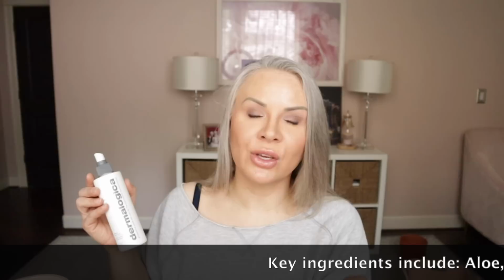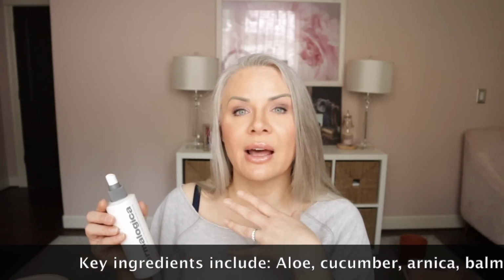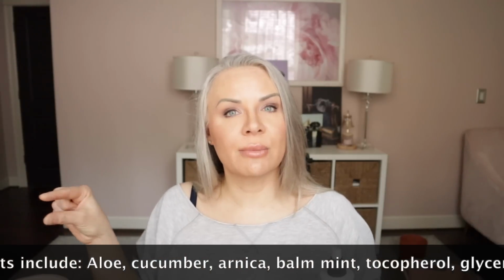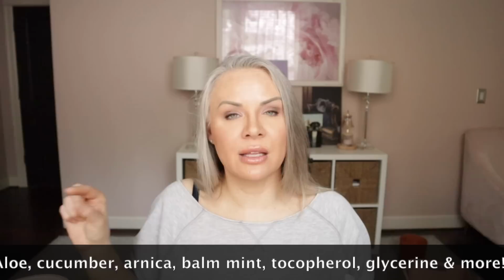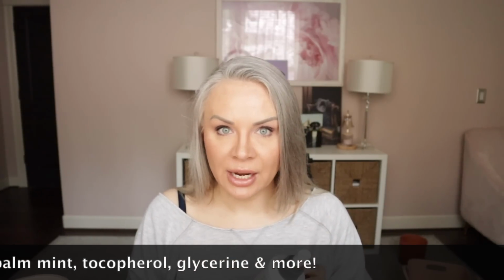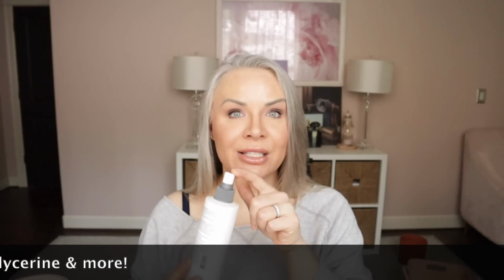There's a lot of toners out there that I like. However, I don't think you have to get the Dermalogica, but this one is really effective at prepping your skin for the remainder of your skincare routine. I'll have some of the key ingredients going across the bottom of the screen here. But yeah, this is very hydrating. It is very soothing, but I hated the sprayer on this. Again, it was one of those where it was like a splat to the face.